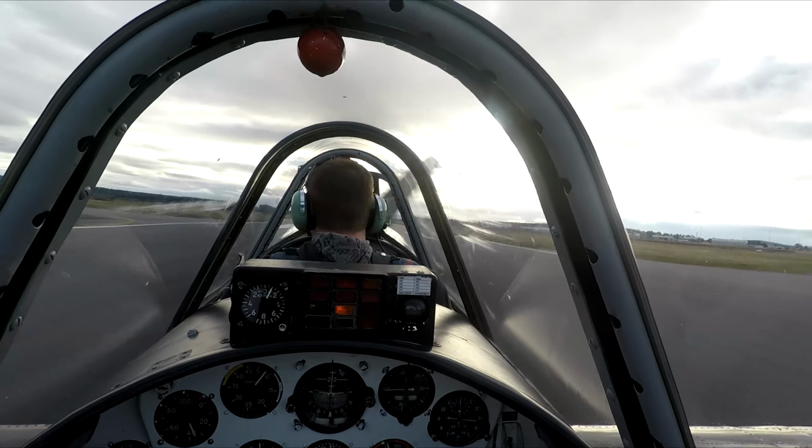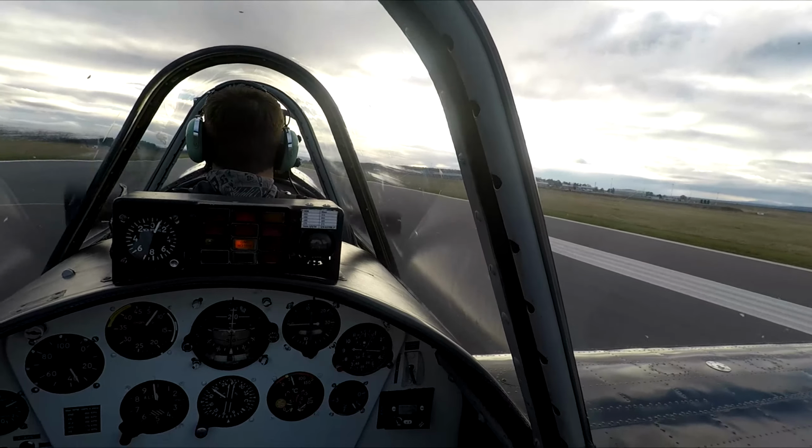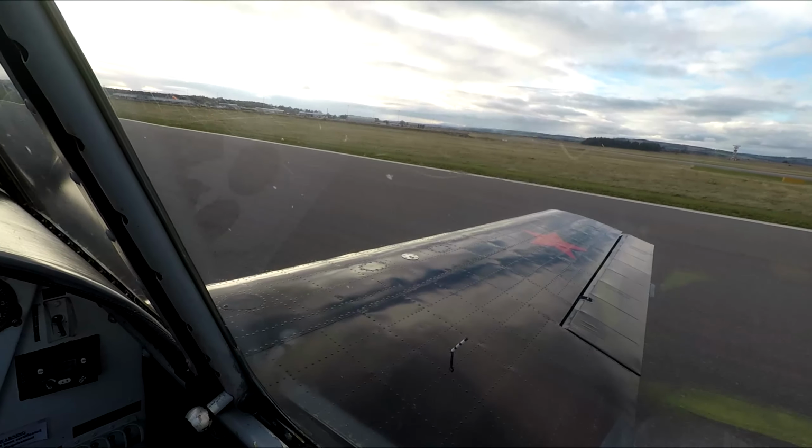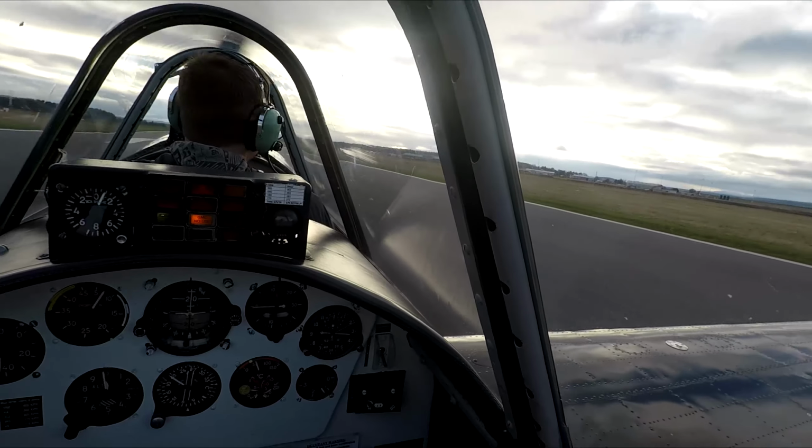And that brings us to the end of my flight in this Yak 52. So a massive thank you again to Ben for taking me up. Hopefully there will be a next time with better weather, and hopefully next time I'll be ready to stomach a bit more aerobatics.